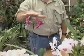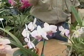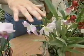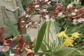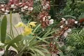Just a quick introduction. We've got some of the common orchids that we grow in the state in homes very easily. These are the Phalaenopsis or moth orchids. We have Dendrobium orchids right here, and then we've got several varieties of so-called Oncidium orchids, which are hybrids between different species, and they have various characteristics.